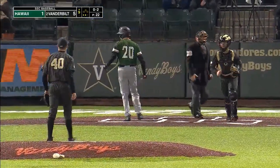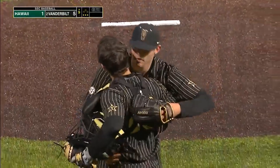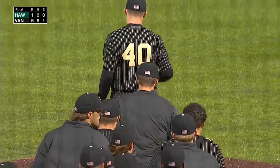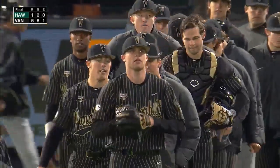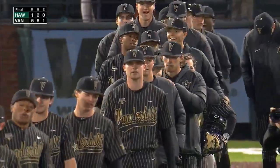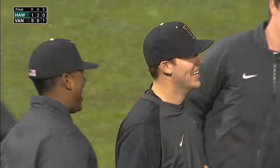That'll do it. Sam Loboke, outstanding. Retiring all seven he faces, the Commodores win 5-1 over Hawaii to start off this weekend series. Five runs, eight hits, an error, and eight left on for Vanderbilt. One run, two hits, no errors, two left on for Hawaii. Mason Hickman gets the win, his second in as many Friday nights. Big hit back in the second inning by Harrison Ray to bring in two runs. Commodores get the job done again.